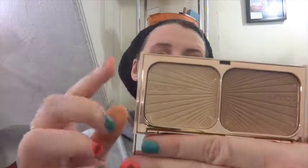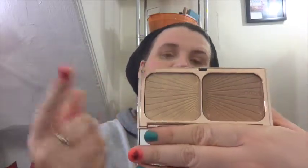It gives more of a glow than it does a highlight to your face. That's what it looks like. And then this is the bronzer, and the bronzer just warms up your face, which is what I like for winter. I like a nice warm up on your face. There you go. There's swatches. I don't know if you can see them in this room. I'm sorry about that, you guys.